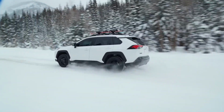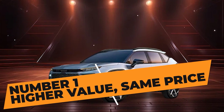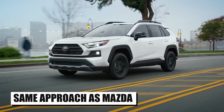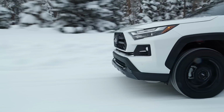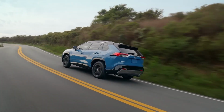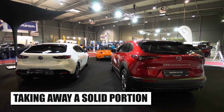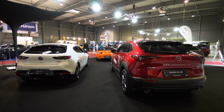Number 1. Higher value, same price. As we previously mentioned, Toyota has taken the same approach as Mazda when it comes down to making cars. Offer both the best-looking and most reliable vehicle at a relatively approachable price, and see the market go up in flames. As such, Mazda had succeeded in taking away a solid portion of both Toyota and Honda's sales, as well as European luxury car makers.